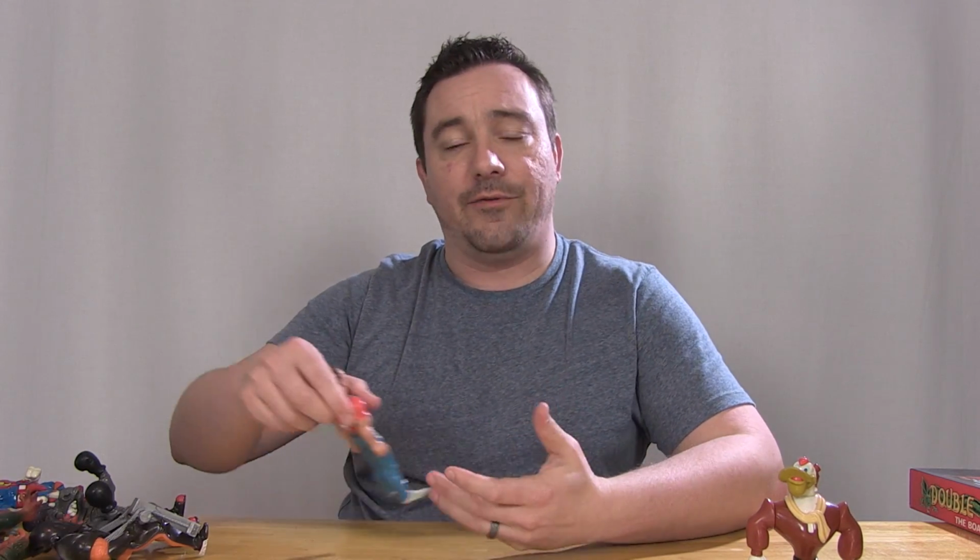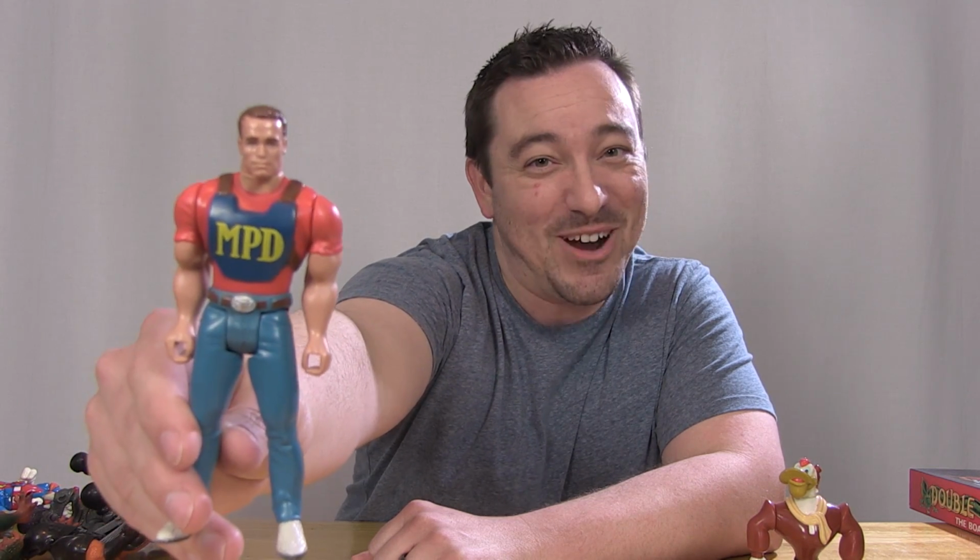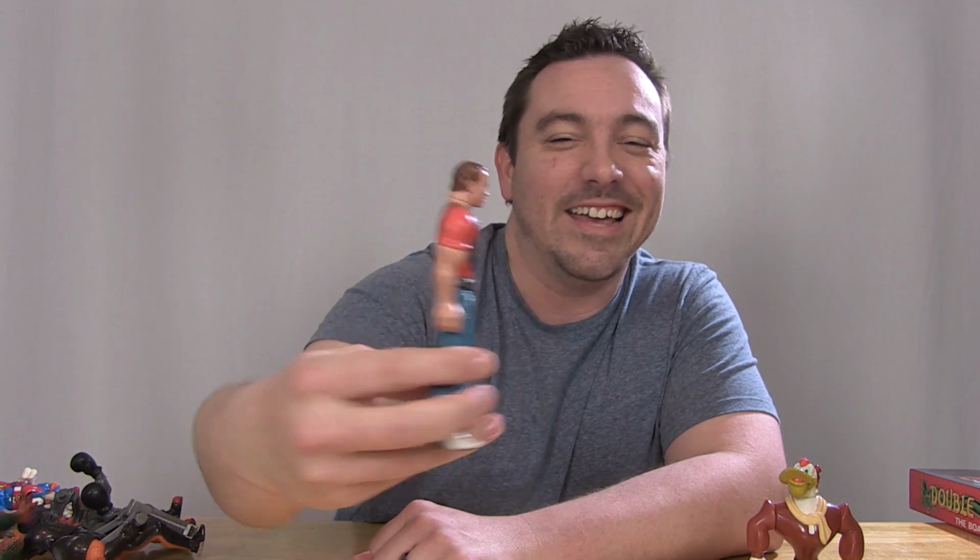If any of you guys follow my Twitter or my Facebook or my Instagram account, you likely saw me playing with this figure the whole weekend after I bought him. He basically became my travel buddy after I found him. This is a Last Action Hero figure from Mattel of Arnold Schwarzenegger.